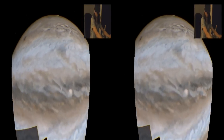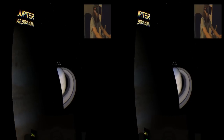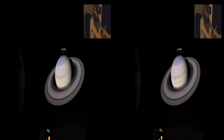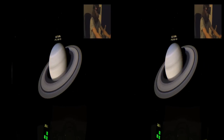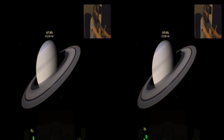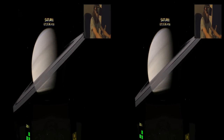Oh! Hey, that is awesome! And that is to 1/1000th the scale. Oh wow, look at that. I just saw the ring of Jupiter pass by as the rings of Saturn were unveiled. This is done with real imagery. This is really what Saturn looks like.